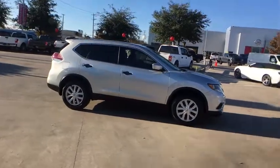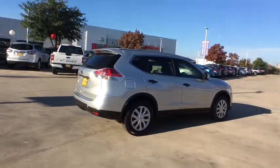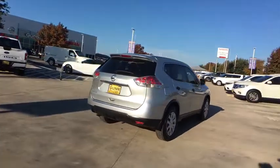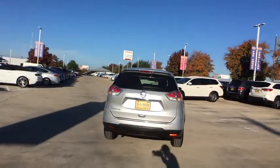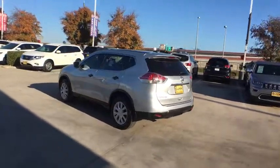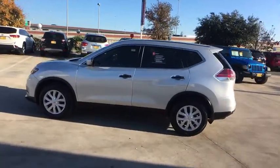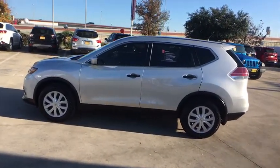We are pleased to show you the 2016 Nissan Rogue. The stylish Rogue gets 27 mpg and still boasts nearly 58 cubic feet of cargo space. With a 5-star side impact safety rating and confident handling, the Rogue is more than you expect and everything you deserve. This vehicle has less than 50,000 miles.